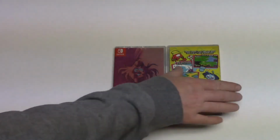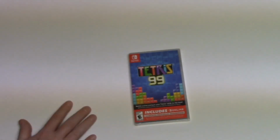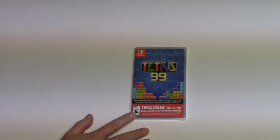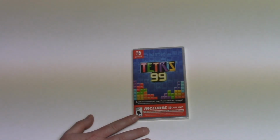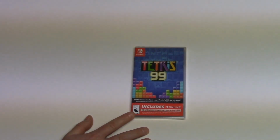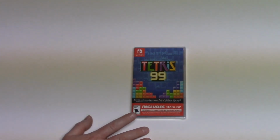And such a great game on the Nintendo Switch. Even though it's free if you have the online, I had to pick it up because it's just such a great game, and that is Tetris 99. This game is awesome, absolutely awesome. I think it's one of the best games on the Nintendo Switch, and definitely worth picking up the online just to play this. Honestly, if you're a fan of Tetris, you have to play this.